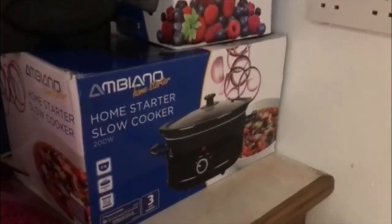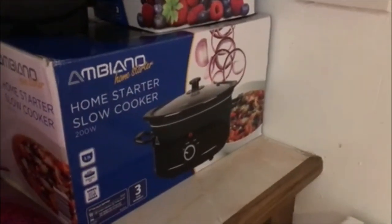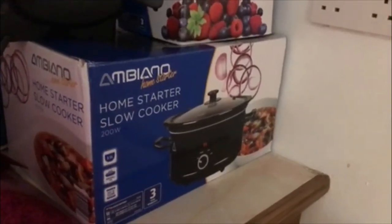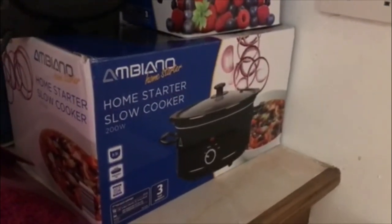But the slow cooker is so awesome. It's so good for preparing meals, especially while I'm on placement. I can leave it and then when I come back, everything's all ready for me. So I can make chilies, and at Christmas we can do hot chocolate when we have parties and things like that. It's really, really helpful, and I've absolutely loved having it in my first year.